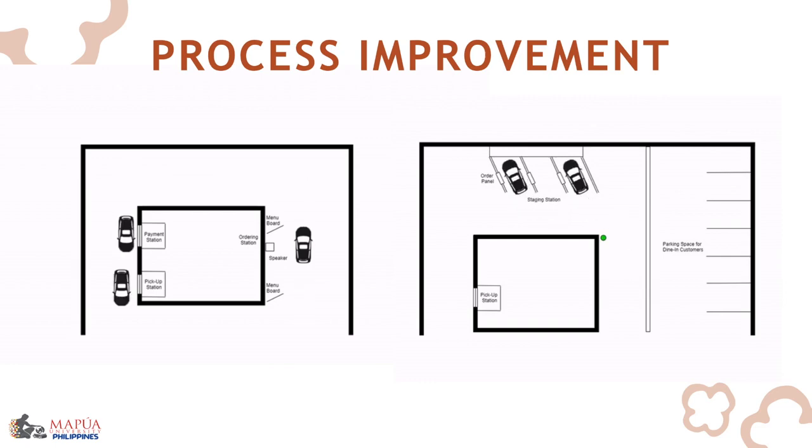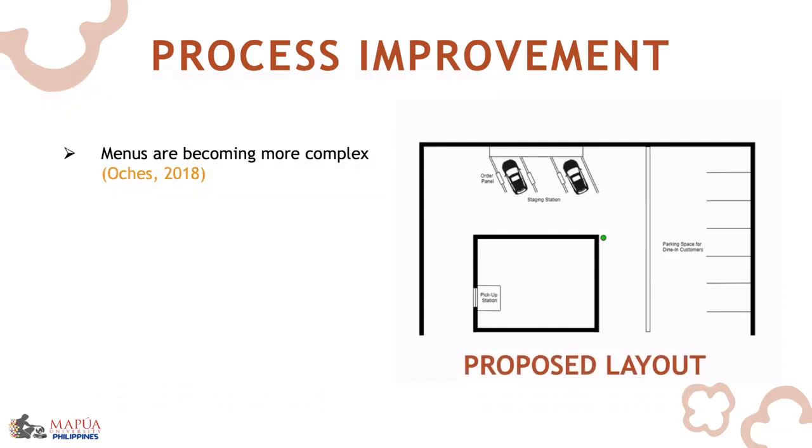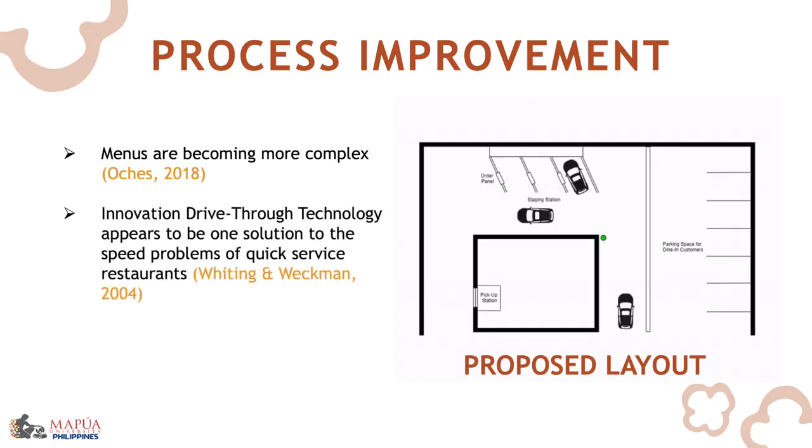Moving on with the process improvement, where it focuses on the main contributing factors that were identified in the previous slide. One of the reasons why customers are spending longer time in ordering is because menus are becoming more complex as restaurants try to stand out from their competitors in an oversaturated market. According to Whiting and Wickman, innovative drive-thru technology appears to be one solution to the speed problems of quick service restaurants as it reduces the customer's perceived waiting time and increases order accuracy and convenience.